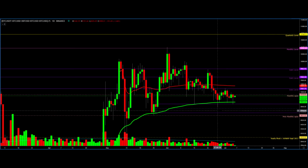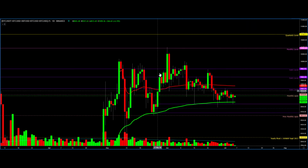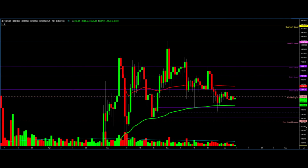So it is possible that once you do get continuation, this is the higher high, because this block is again and again proving to be significant, of course, in confluence with this VWAP. So this is something to look out for, and this is something that the bears should be a bit nervous about.